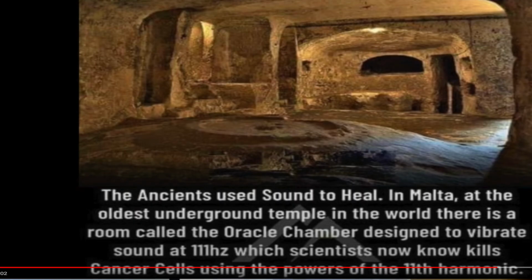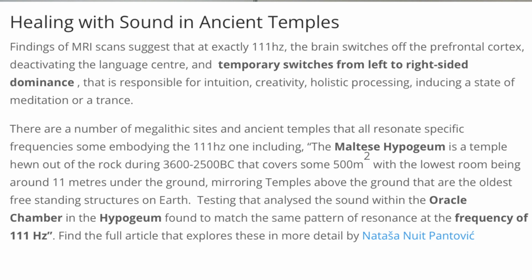Now, before anybody says this is a load of rubbish, we should see who the people were who used this cave. This particular cave is known as the Maltese Hypogeum. It is in fact an ancient temple, dating back to around 3600 BC. It covers some 500 square meters.